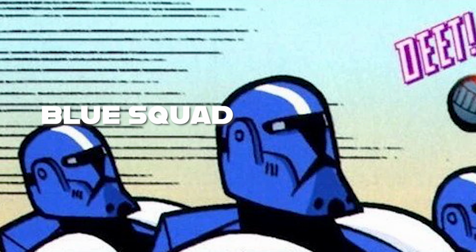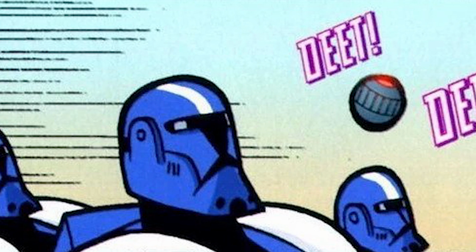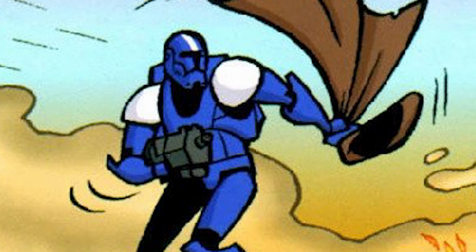Finally, we have Blue Squad, a unit that joined White Squad on their mission to Ord Mantell, but were killed almost immediately by the Trandoshan mercenaries.